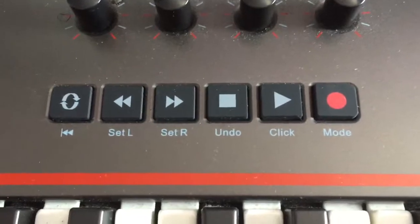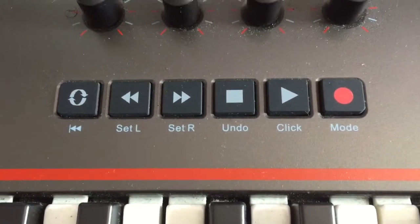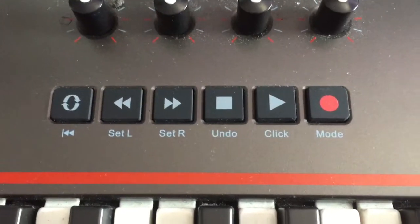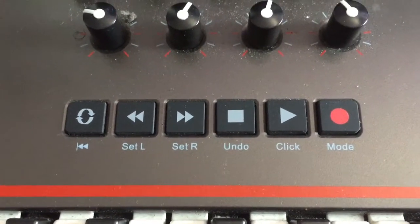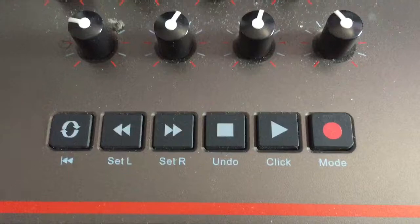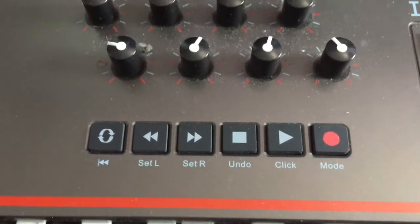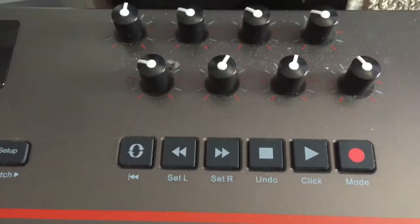Okay, and you have a transport control. You can use it to set the left and right locators, and to hit record, play, stop, rewind, and fast forward. So I literally don't even use the mouse for too much anymore. This keyboard pretty much controls everything on my computer.